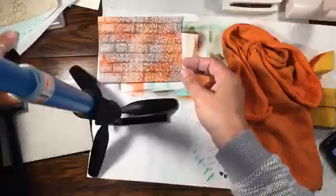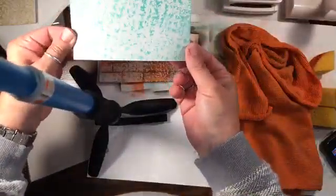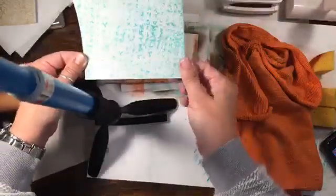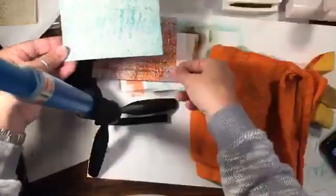For the one where I wrote the hello, it did pick up the pattern of that towel because it was just a flat piece of paper. So one thing, if you have a towel that you like, it would pick up the pattern if you do it flat. But if you're worried about the pattern for a flat piece, just make sure you use something that is smooth, instead of something like that one that had waffles in it. So that's kind of why it gives that waffled appearance.